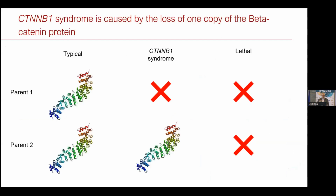All right. So let's start at the high level. What happens in CTNNB1 syndrome? On the left, we have a typical individual who has 2 copies of the gene making a protein called beta-catenin, one from each parent. In CTNNB1 syndrome, we think for the majority of cases, the problem is that one of those bits of DNA is not working properly, making poor RNA, leading to no protein.